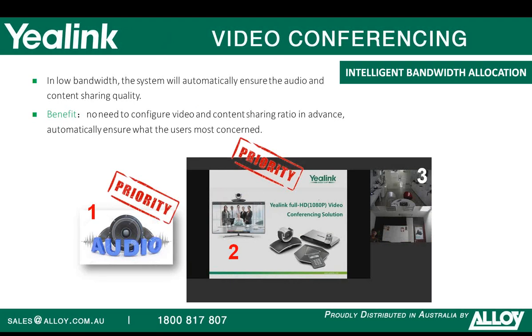In those low bandwidth environments, if we do lose bandwidth for some reason, the Yealink VCS product will always give priority to audio and always give priority to the content sharing. So those two features will always have high availability over the actual video content.